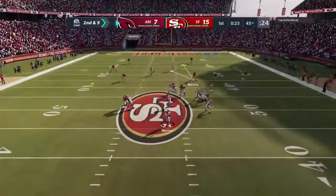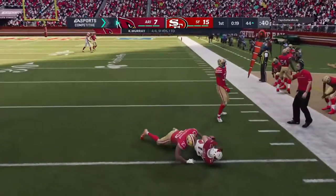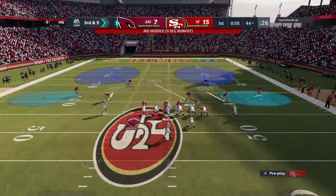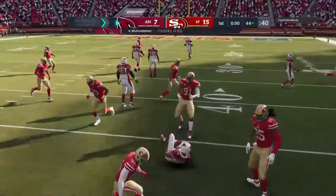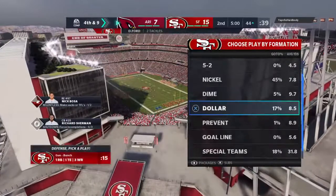Throwing now is Murray. That ball complete to Isabella. And he'll be taken down at the 44-yard line. They do get a yard there, but only a yard. Leaves him with 3rd and 9 looming. On 3rd down, Muhammad. And he won't be close to a 1st down as he runs into a wall right around the line of scrimmage.